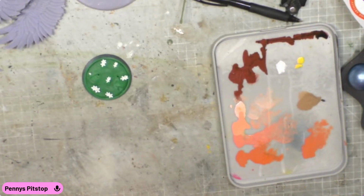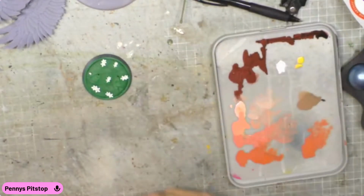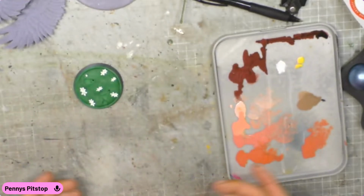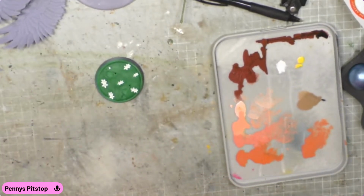Fourth one, that's the one. Fourth one. So that's the Edinburgh one. That looks so, you know, I like to paint figures of armies. What are you painting today? Flowers. But it's actually quite a nice little change.